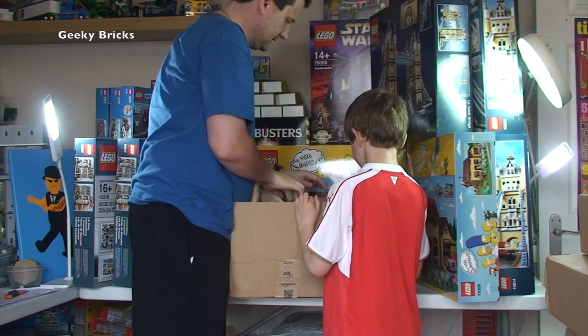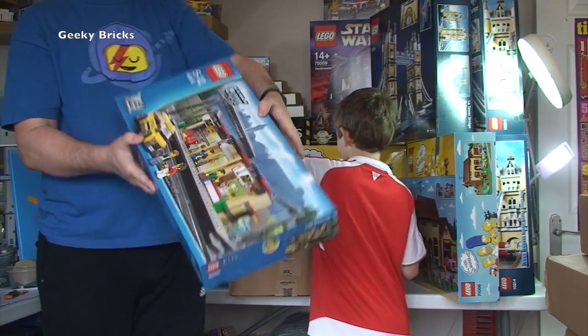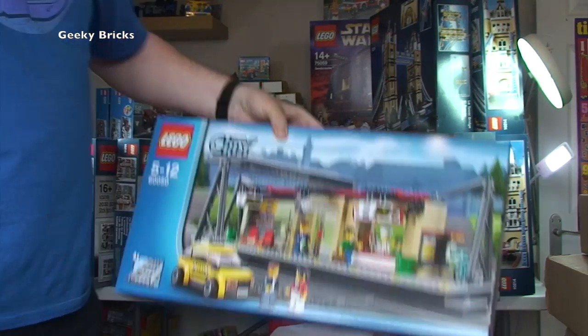Okay, so this one is the LEGO City train station.